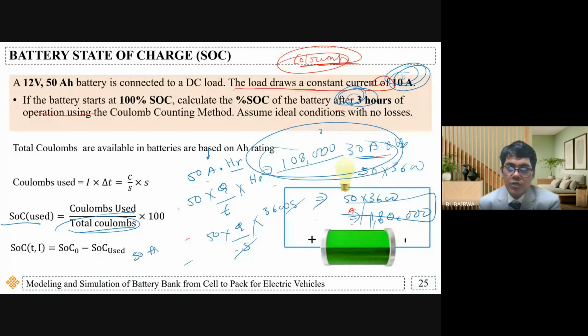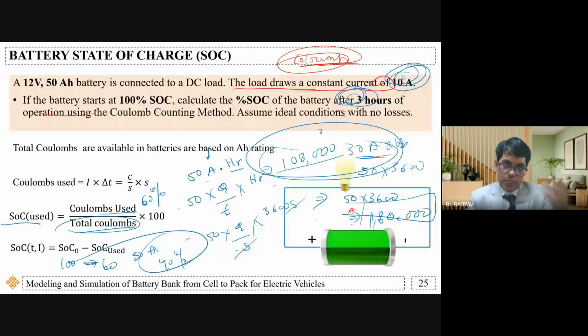Now again you put this value: 1,08,000 divided by 1,80,000. So how much will it be? 108 divided by 180 into 100. How much SOC did we use? 108 divided by 180 means 60% we used, and the previous formula also gave the same. So if 60% we used, initially it was 100% minus 60. So how much SOC will be there after 3 hours of use? 40% SOC will be there. So you can calculate the SOC with this method.